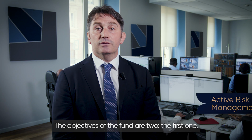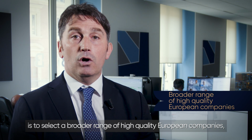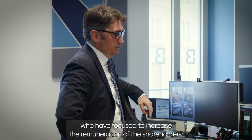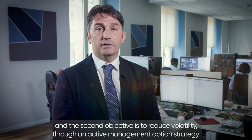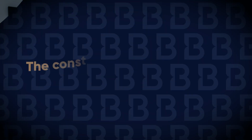The objectives of the fund are two. The first one is to select a broad range of high quality European companies with a strong balance sheet and strong free cash flow generation, who have a focus on increasing the remuneration of shareholders. And the second objective is to reduce the volatility through an actively managed option strategy.